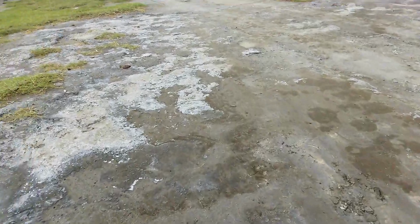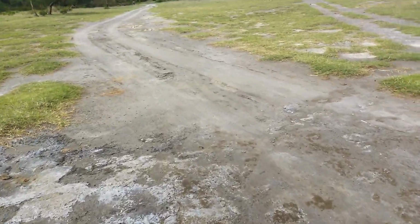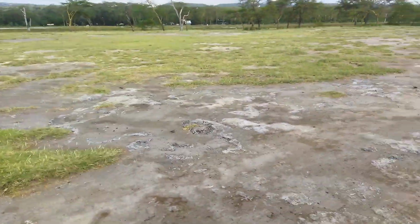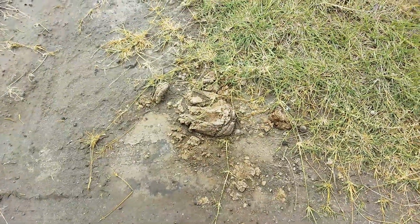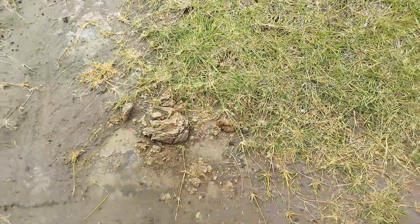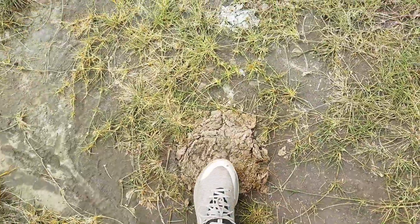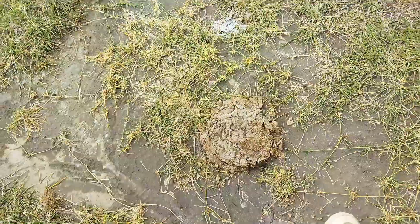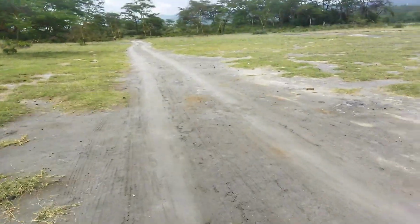So the vibes I'm getting here is that when it is raining, I feel like there's a lot of water that flows along this path towards the lake. So you can see, like recently, seems like it was raining, and I can see droppings. I don't know, the elephant droppings or what. Is this elephant droppings or zebra? I'm not very sure. But you can see the droppings here. Dry. They seem like elephant droppings, but I'm not sure about it. So what if I find an elephant?